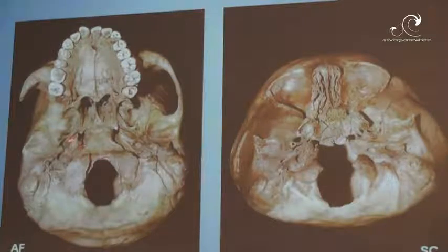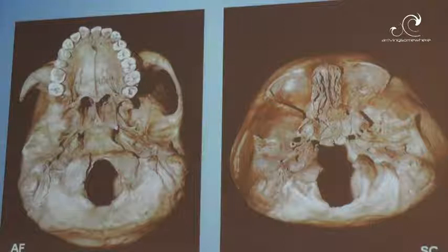This part is important right here, the basilar part, because it helps tell us that this female was at least over the age of 25, and more like, because of the wear on her teeth, 35 to 45 when she died, according to people who know how to judge these things.